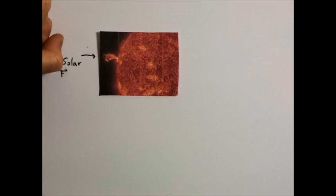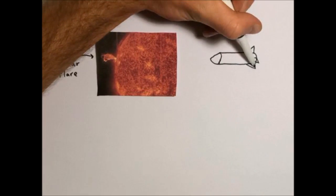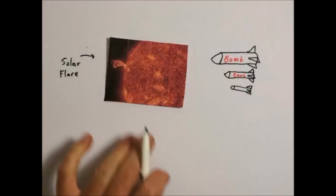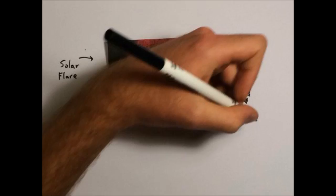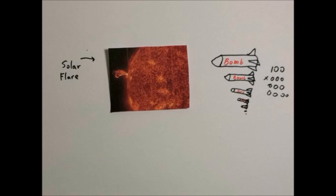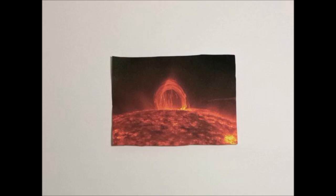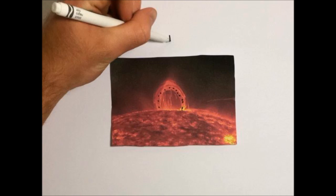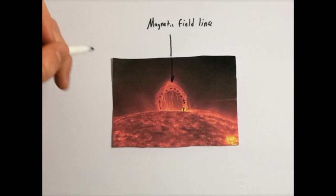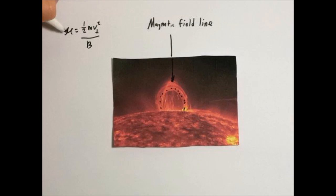What exactly is a solar flare? Well, basically it's a giant explosion in the sun's atmosphere. In a few minutes, a typical solar flare will release 1,000 billion times more energy than the atomic bomb dropped on Hiroshima. Solar flares are so powerful that they will often eject a chunk of mass from the sun into space, creating glowing loops of plasma like this one, which flow along the magnetic field lines.